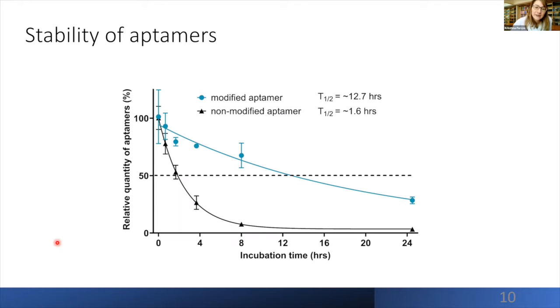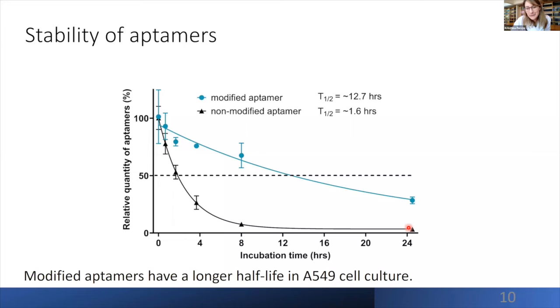Next, in order to assess the stability of these aptamers, we again treated the A549 cell line with these molecules, took samples from the cell supernatant, and performed qPCR in order to quantify the amount left in the supernatant. The high stability of the modified aptamer is clearly shown here. At least a third of its original concentration was still present after 24 hours of incubation. Meanwhile, its non-modified counterpart had only a few percent left after 24 hours. Therefore, these aptamers are expected to withstand the prevailing conditions of the lung for many hours.